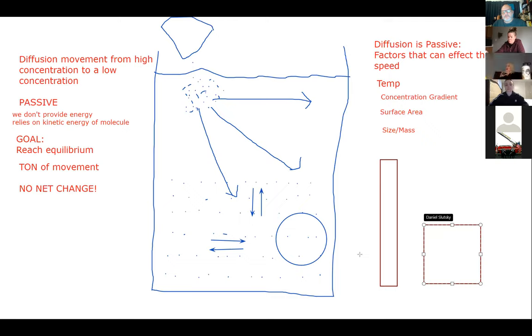Well, I was thinking of a coffee cup, like a taller coffee cup and then a shorter but stouter one. If you put hot coffee in it, the shorter one is going to cool down faster because it has a larger opening on top, so it's being exposed more to the air. Okay, well, that would be a perfect example of surface area. The more surface area, the more rapidly it loses the heat.